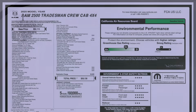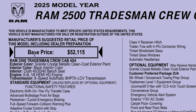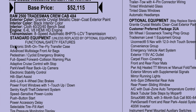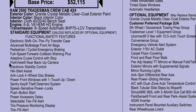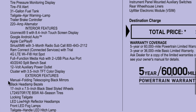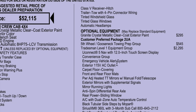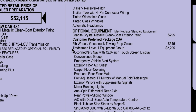At the very top is the description. Base price comes in at $52,115. And then here is a short listing of the standard equipment. Be sure to pause to see all of it. Starting off the options is the granite crystal paint for $295. Fifth wheel prep is $545. Tradesman level 1 is $2,295.